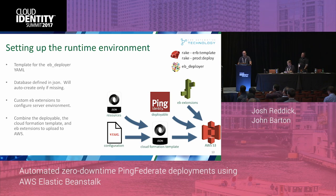So once we have a deployable ready to deploy, the next thing that we need to do is set up the runtime environment. Elastic Beanstalk uses a configuration file. It's a JSON file. It looks similar to a CloudFormation template. It lets you define everything about your environment, from the platform that you're going to run on to your scaling policies to your SSL certs. It's a JSON file, and it's kind of verbose, and it's not very human readable.